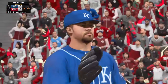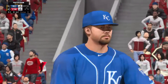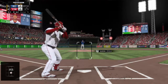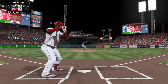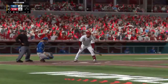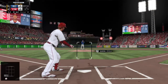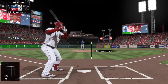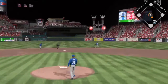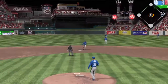Pulls the bunt attempt back, but it's in there for strike one. Check swing, but he held up in time. Ball 1. Well, he just about went around. He was lucky to put on the brakes when he did. Hit hard up the middle. And that's a base hit, so the leadoff man's aboard to start off the home half of the first.